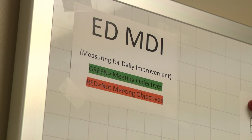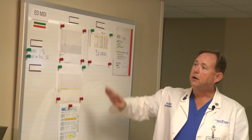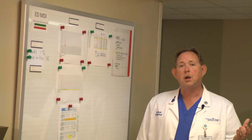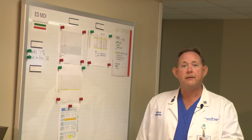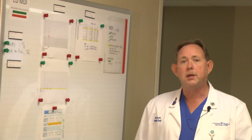We track our improvement on a board like this called an MDI board, which is Management for Daily Improvement. And we track all of our rapid improvement events, which are the specific events that we work on a specific process. A rapid improvement event lasts a week. It's all day long, all 5 days, with understanding that at the beginning of the week you start off with the problem you want to solve, and then by the 5th day of the week you actually have implemented solutions into the workplace.